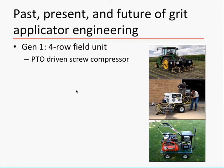It has 8 nozzles on it, and it has a PTO-driven screw compressor, and that compressor itself costs somewhere in the neighborhood of $9,000 retail price. So for anybody building a large machine like that, the compressor is kind of the dominant part of what your cost structure is going to be for the machine.